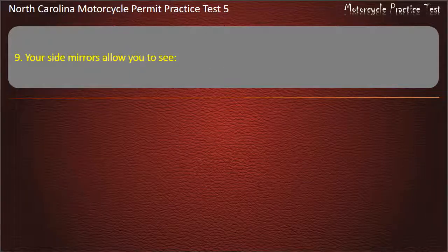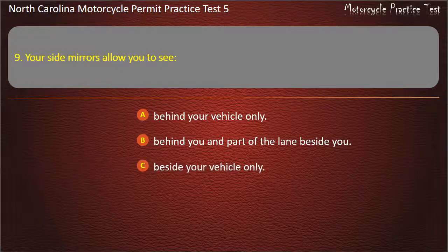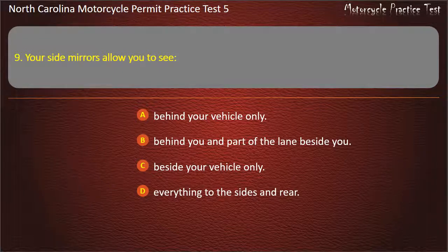Question 9. Your side mirrors allow you to see behind your vehicle only. Behind you and part of the lane beside you. Beside your vehicle only. Everything to the sides and rear. Answer. Behind you and part of the lane beside you.